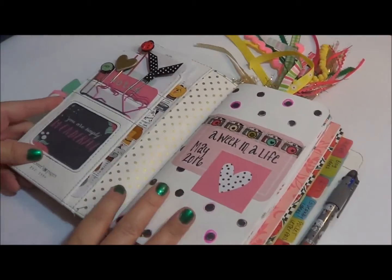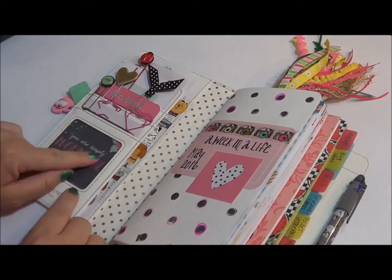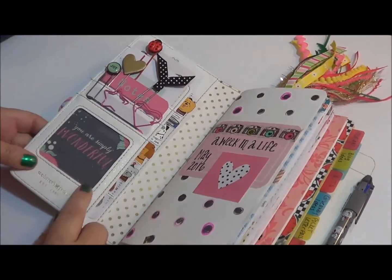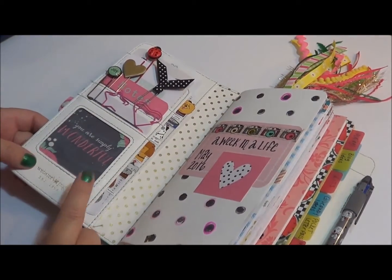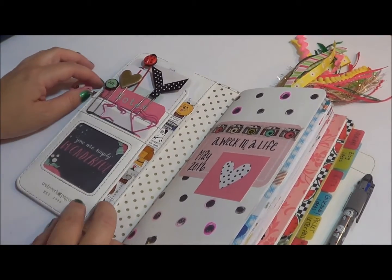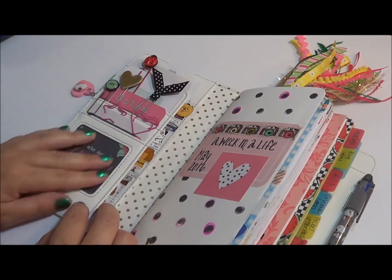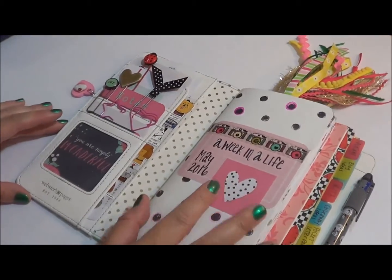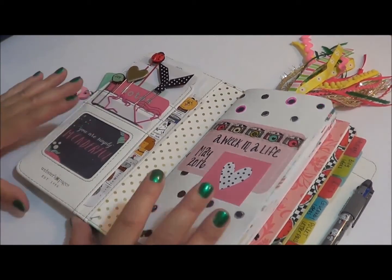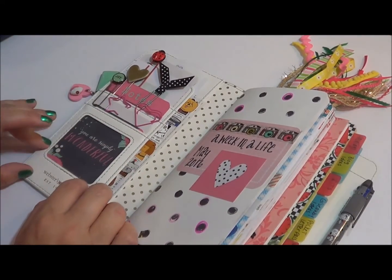And so when you open it up, it basically has this little window here, which is one of the little bonuses that Webster Pages added to their newer personal sizes. I like this little window, and my daughter begged and pleaded for a traveler's notebook as well, and so I bought her one, and she actually put a little photo of us as a family in there, which I thought was a really cute idea.